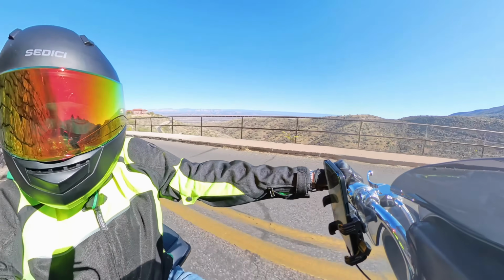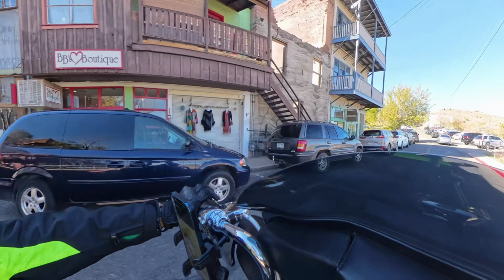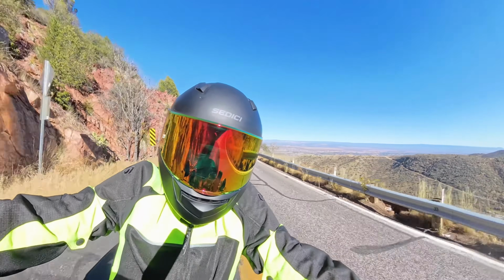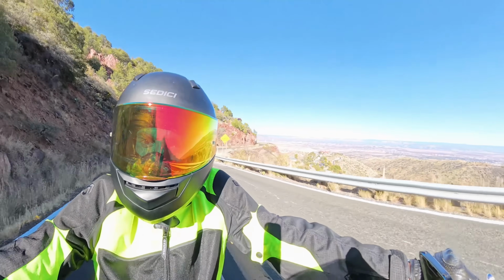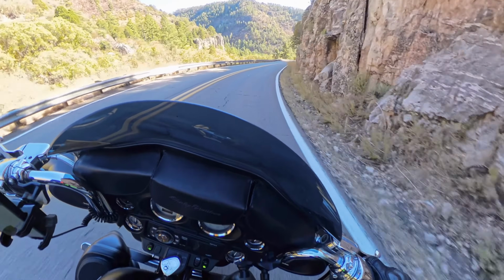Now with a population just shy of 500 people, Jerome is a tourist destination with restaurants, shops, and a haunted hotel on a hill. Continuing south, the curvy road oversees stunning views of the Verde Valley. Did I mention there's switchbacks?